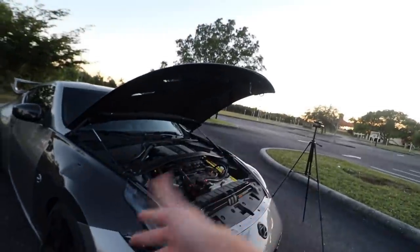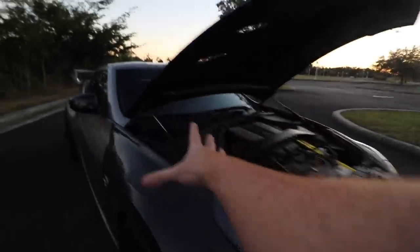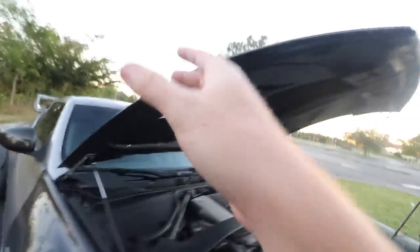To be completely honest with you guys, my favorite thing that's under the hood that I bought for this car is the struts. These struts are actually amazing. I almost had to take them off when putting on the carbon fiber hood, but I was able to keep them on, and I am so thankful because I absolutely love these struts. That's pretty much it though.